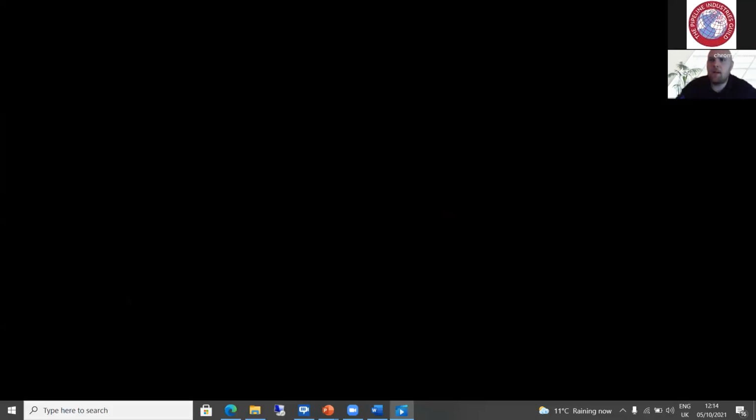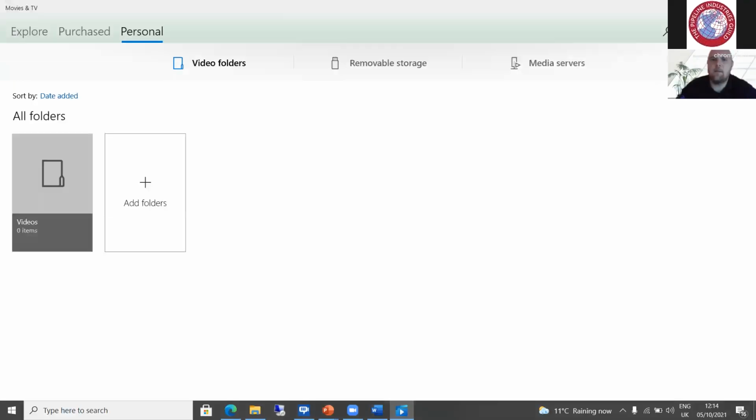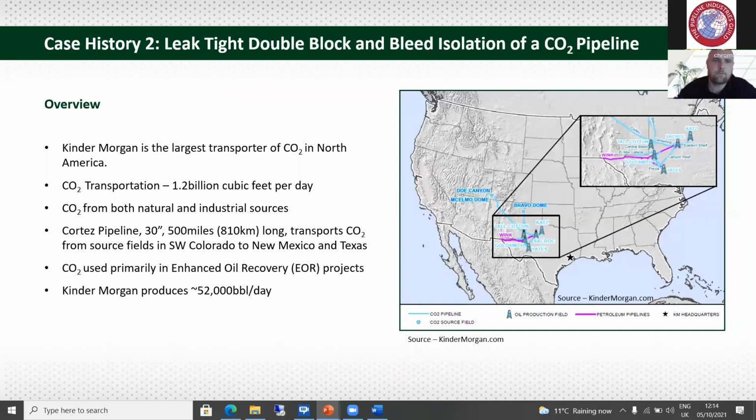So just a couple more pictures of the tool. So here's the slipper tray being removed and a picture of the slipper tray post removal. Just another picture from another perspective. Obviously a lot of eyes on this project, a huge focus on it, but couldn't have gone more smoothly in the field. And that's owing to the fact that we did so much pre-testing prior to mobilization.